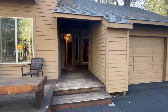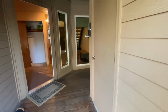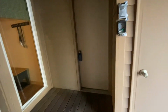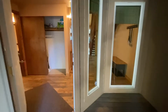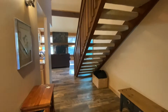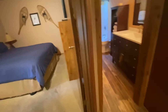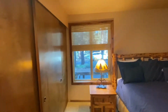Roof looks great. You have an additional storage right here. Access to the garage. Really large front windows. So right from the front door, we have a closet. We do have one bedroom down on the single story.